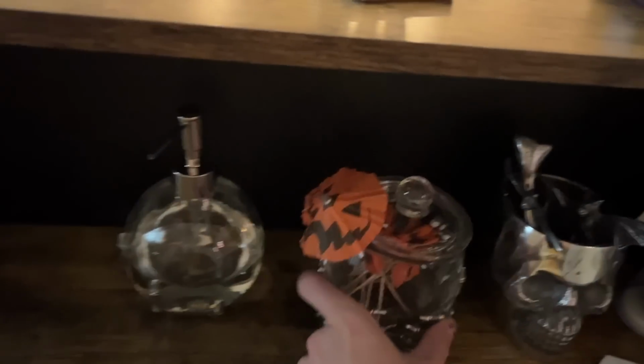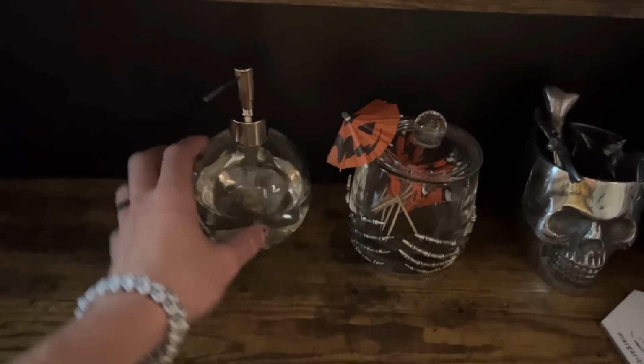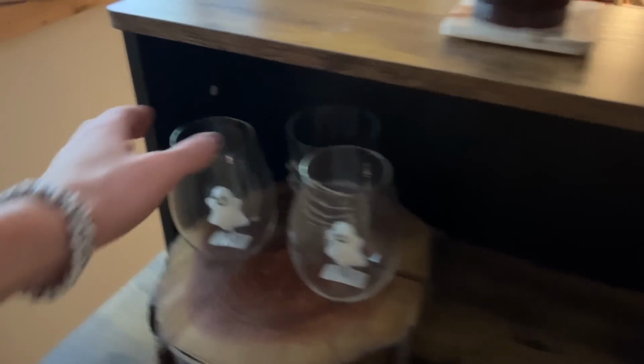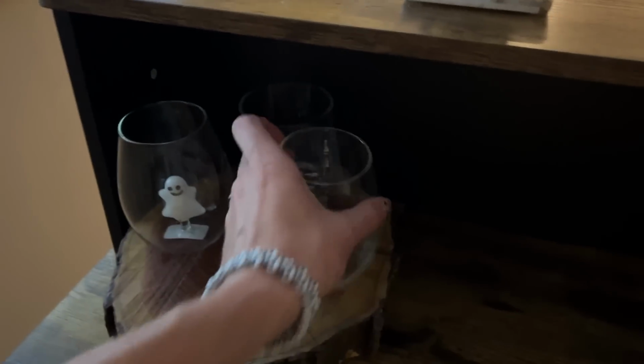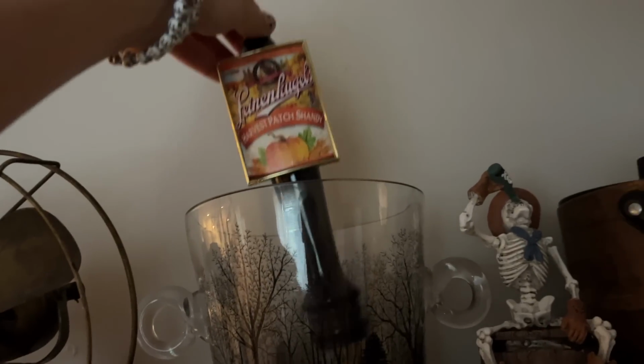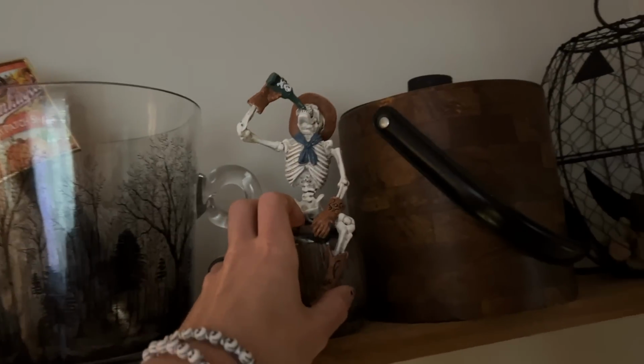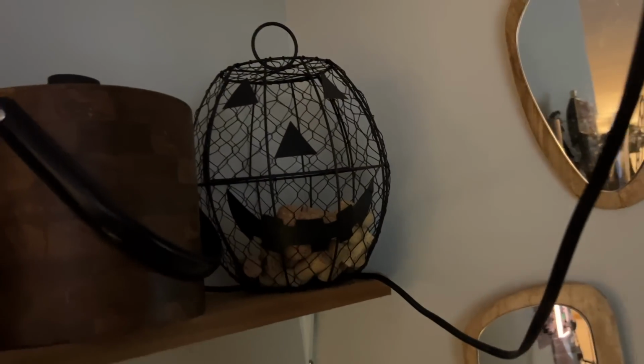I got some umbrellas with jack-o'-lantern faces on them. These things I got from Home Goods this year, as you guys know, I already have simple syrup in this. We have some wine glasses with ghosts on them. We of course have the skeleton hand wine glasses and whiskey glasses. I have a Leinenkugel Harvest Patch Shandy bar pull. This is the at-home drinking skeleton cowboy. We have this cork holder that looks like a jack-o'-lantern.